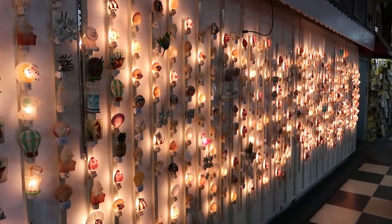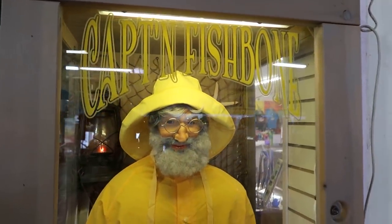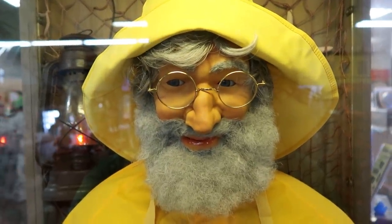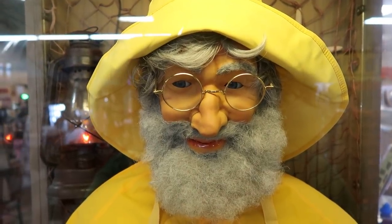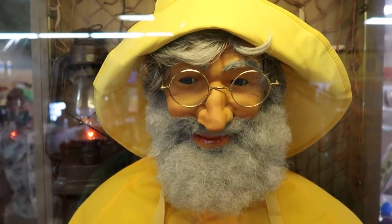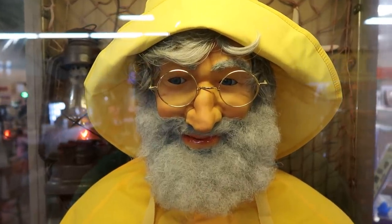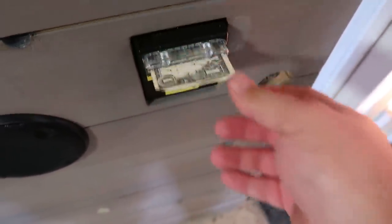There's a big wall of night lights. And here is Captain Fishbone. Ahoy! Captain Fishbone here. The next best thing to flying is right here. Let us strap you into our zip line. You'll fly right over the lake, 100 feet in the air, just as fast as you please. Only 8.5 clams. Captain Fishbone pitching hard for the zip line, but let's give him our $1 here.